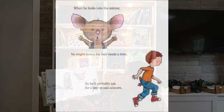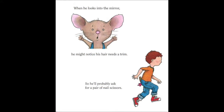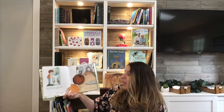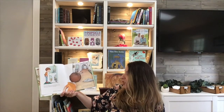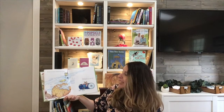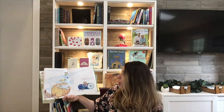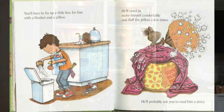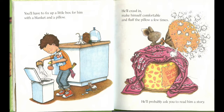When he looks in the mirror, he might notice his hairs need a trim. So he'll probably ask for a pair of nail scissors. When he's finished giving himself a trim, he'll want a broom to sweep up. He'll start sweeping. He might get carried away and sweep every room in the house. He may even end up washing the floors as well. When he's done, he'll probably want to take a nap. You'll have to fix up a little box for him with a blanket and a pillow. He'll crawl in, make himself comfortable, and fluff the pillow a few times.